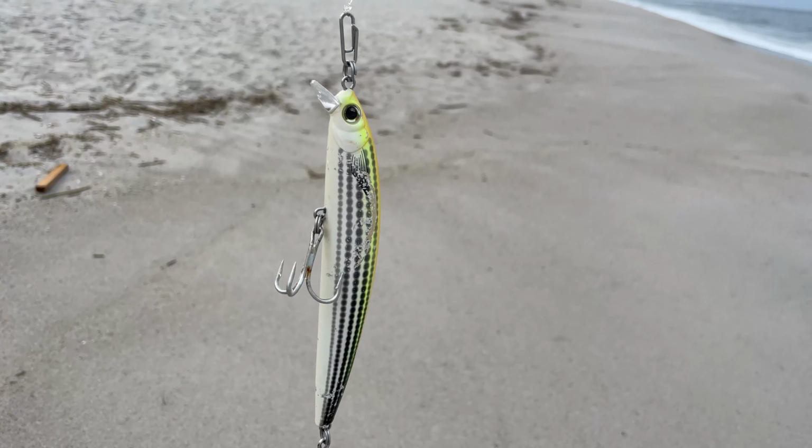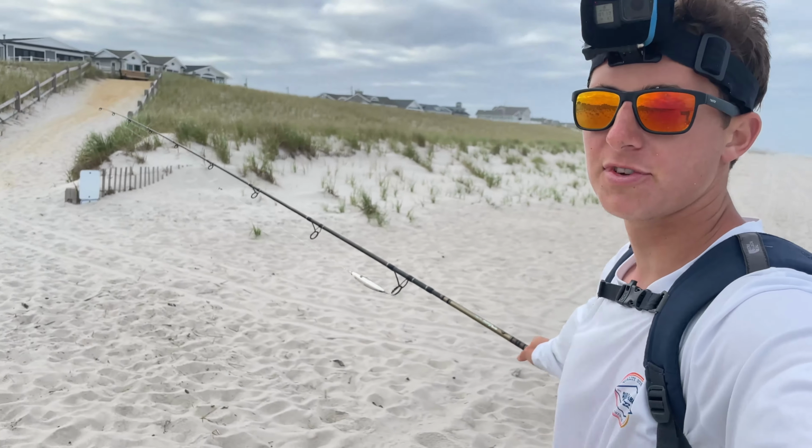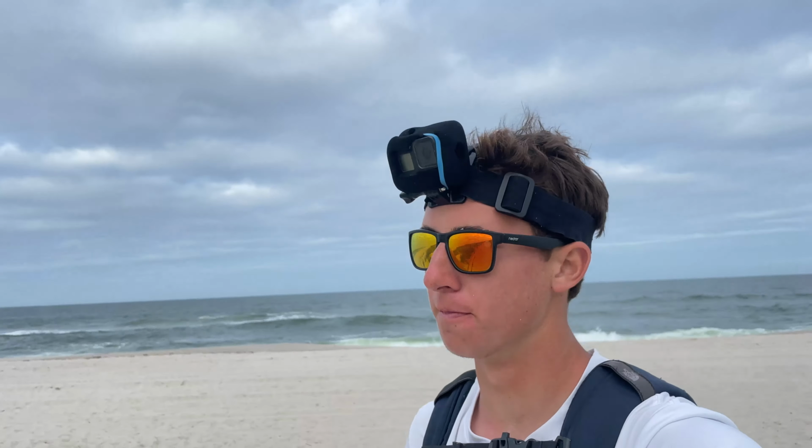So guys, I told myself if I didn't get another bite within an hour and a half of me releasing that bluefish at 5 o'clock, I was just gonna call it. So it's 6:30 now. Obviously we're headed off the beach and I'm actually really content with our results today. I mean, we fished for nine and a half, almost 10 hours across multiple different beaches, probably 100 miles driven round trip, and we're not even back home yet. We were still able to eke out a couple fish.